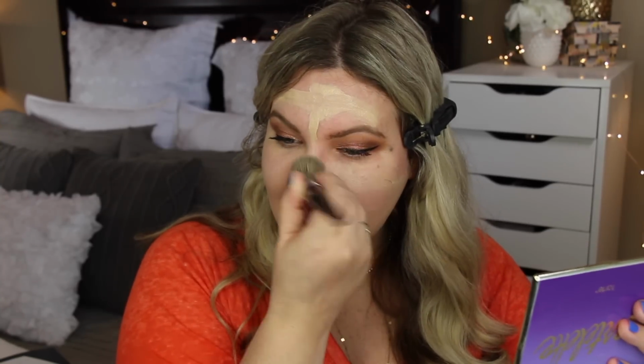I like to apply it better with a brush because I find you get a little bit more coverage when you apply it with a brush versus with the Beauty Blender. The Beauty Blender seems to soak up a little bit more of the product, and I find in that case I get a lot less coverage with this foundation. But if I want to get a little bit more coverage out of it, I apply it with the brush. Easier to get around my eyebrows when I have a brush. Man, that bruise will not be covered.